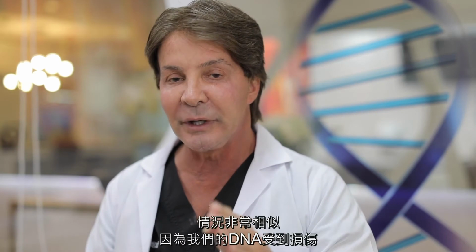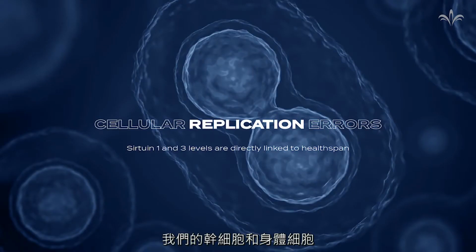Now, this is very, very similar to what happens as we age inside our cells as we suffer damage to our DNA. And as our cells need to make more copies of themselves, the information stored in our genetics, or the letters that are on that letter, become less and less accurate and less able to perform their job to transmit that information. So what happens at the cellular level is an inability to make accurate copies of both our stem cells and body cells.